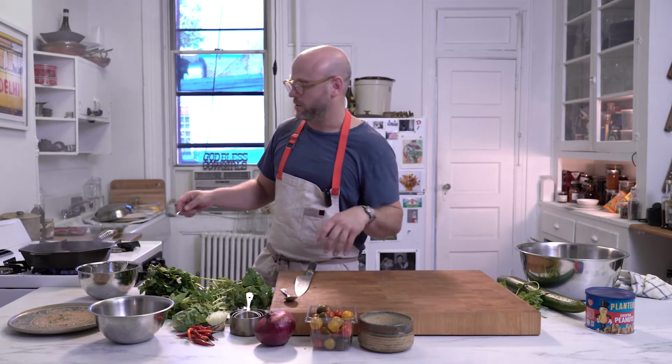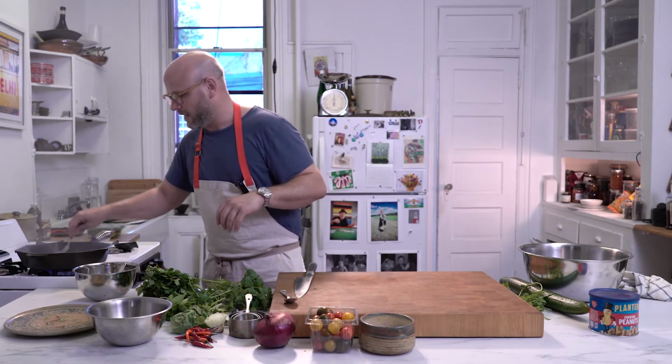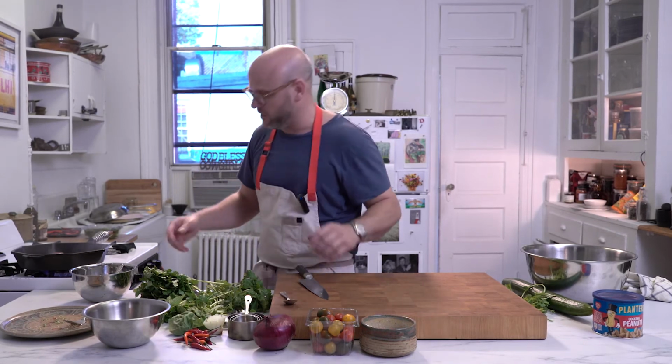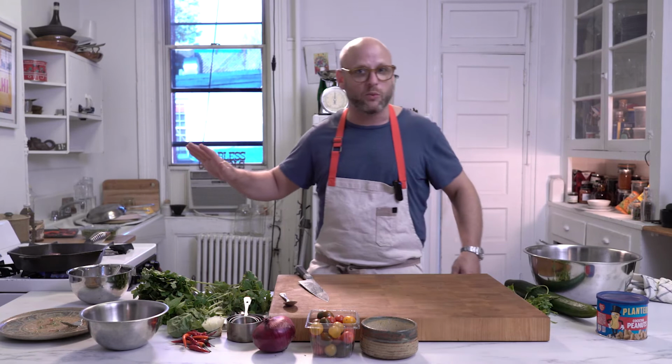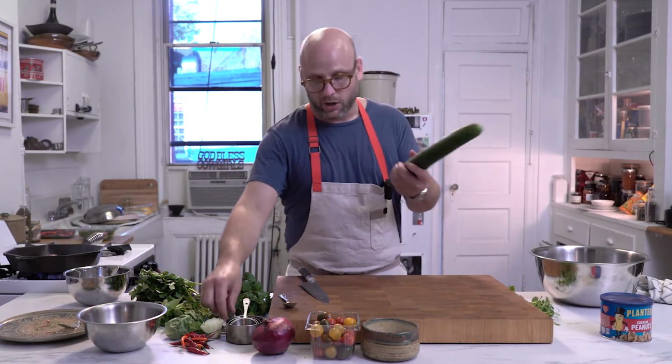T-minus like 20 seconds till my smoke detector starts going off, but worth it 100%. And I can smell, actually burning a tiny bit in my eyes, the hot chilies immediately. So I can just leave that on a high flame. We're going to cook that for 2 minutes on one side and then flip it for 2 minutes on the other. And while that's going, our cucumber.